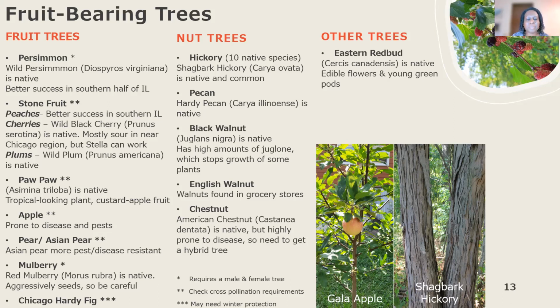Black walnut, as I mentioned before, is native, but it has high amounts of that juglone that I had mentioned, which can impact the growth of certain plants. So if you already have black walnut or you're thinking of planting black walnut, you just want to make sure that in that surrounding area, you're planting juglone tolerant plants, so you won't have any issues with those. There's also English walnut, which is like the walnut that you see in the grocery store. Those can grow fine in our area, certain varieties.